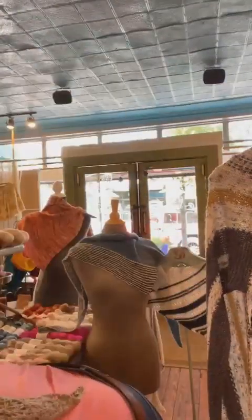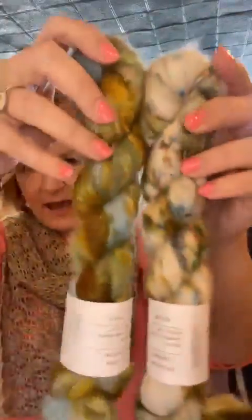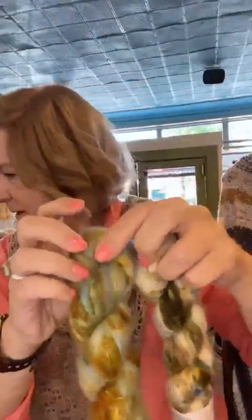So I'm just going to reach here because I cannot wait to show you these. Look just how layered and murky these look. This one here is Scotch Moss, and this one here is Patina. I love that Patina. I might have to take one of those.